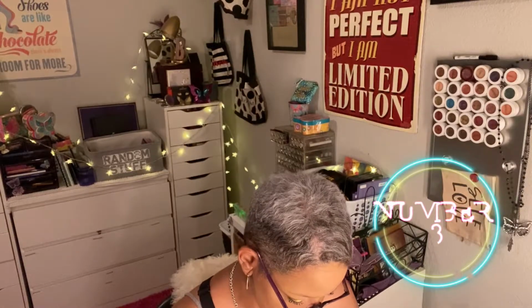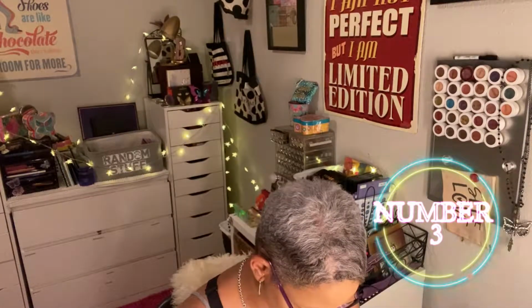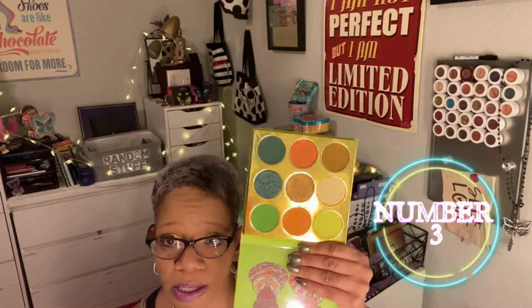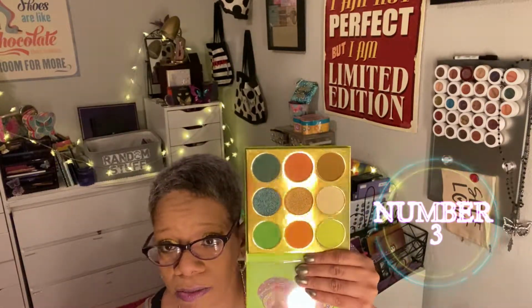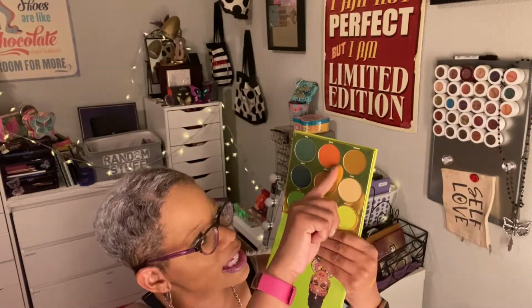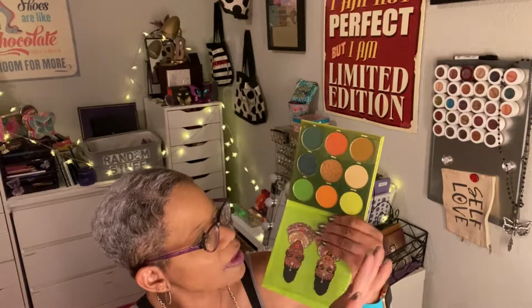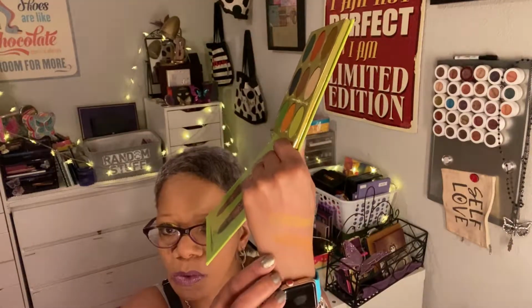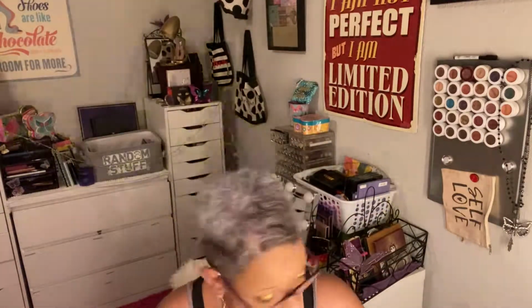Next, The Tribe by Juvia's Place. I've only used this once, but I fucking love it. I love the greens. I wish that they had maybe made this a mustard shade, but other than that, it's beautiful. Or this really mustard. Like this is more tan, leaning towards orange. Yeah, it shows up a little more orangey on my skin. I wish they had made this mustard. Beautiful, beautiful palette. I hear my dog. I don't know where she is, but I hear her.